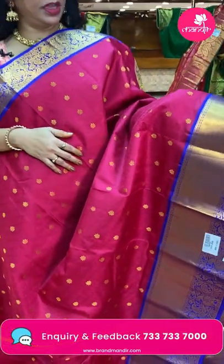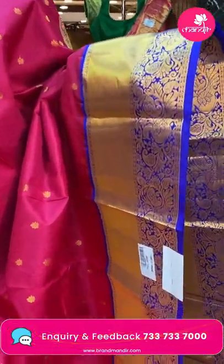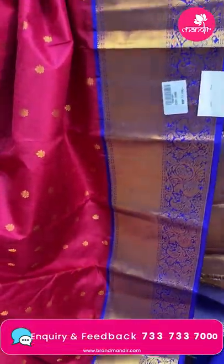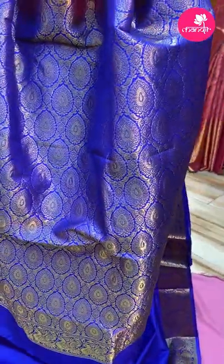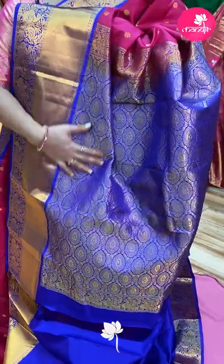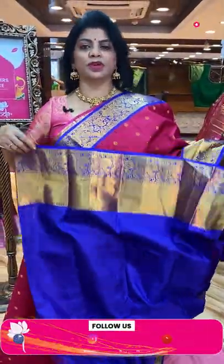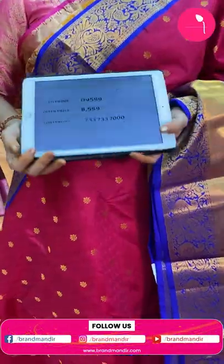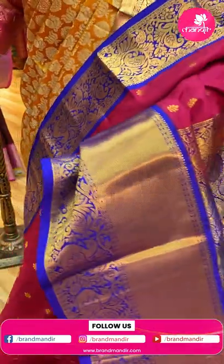Self cross checks leaves and zari floral zari leaf buttas. Border contrast cross kaddi peacocks floral vines leaf vines. Pallu contrast floral vines all over jalvi vanta kuda with floral buttas vachai. Blouse contrast with border. 8959. DV580 is the code. Next saree.